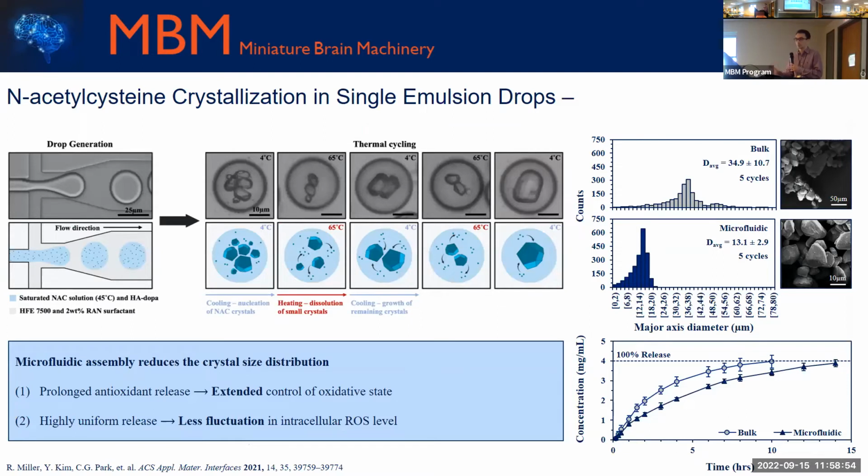This is going to be brief, but the way that we formulate these monodispersed crystals is using droplet microfluidics. So you have these single emulsion drops, which if I lower the temperature in, I can get N-acetylcysteine, which is our antioxidant, to crystallize. And if I thermocycle these drops 5 to 10 times, I can get 1 crystal per drop, leading to very narrow crystal size distributions as seen in the histogram on the right, compared to a bulk thermocycling approach, which has a much broader size distribution.